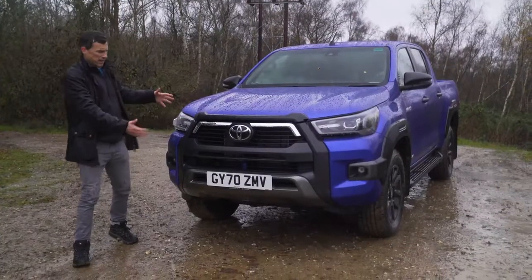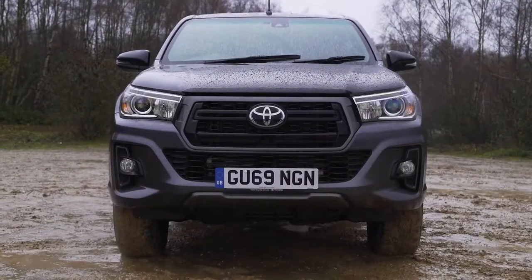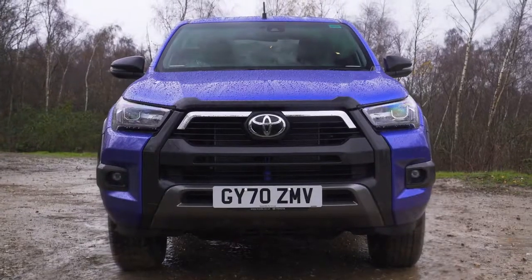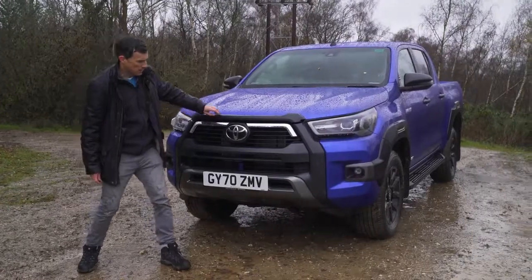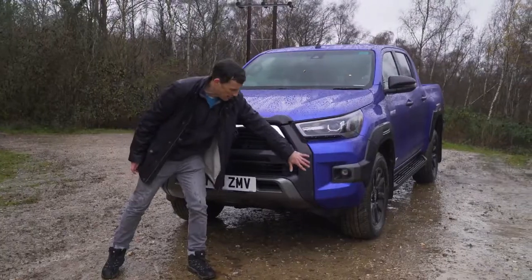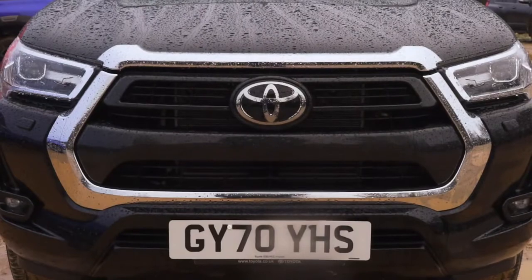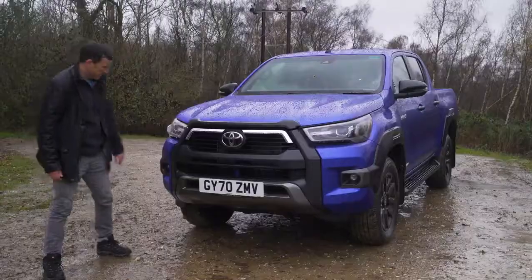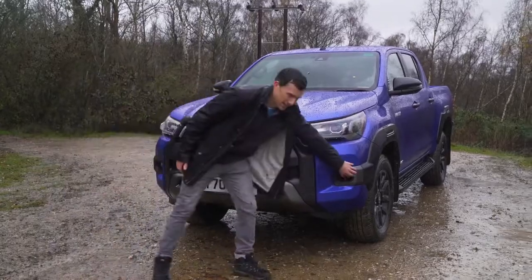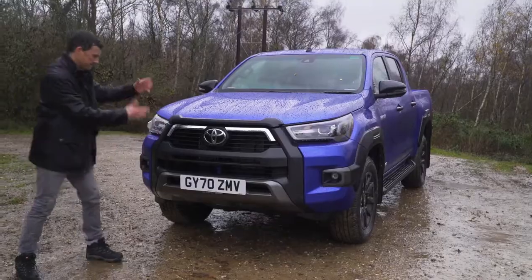The biggest changes are here at the front of the new Hilux. So they've completely redesigned the front end. This is what the old one looked like. This new one is quite a bit different. All this grille is new. On this Invincible X model, you have this satin effect around the grille, make it look more rough and tough. The normal versions actually look a little bit like upside down Audi grilles. You've got some new lights as well, and the Invincible X has some extra plasticky bits. They love a bit of plastic on this car, round the fog lights. There it is, the new front.